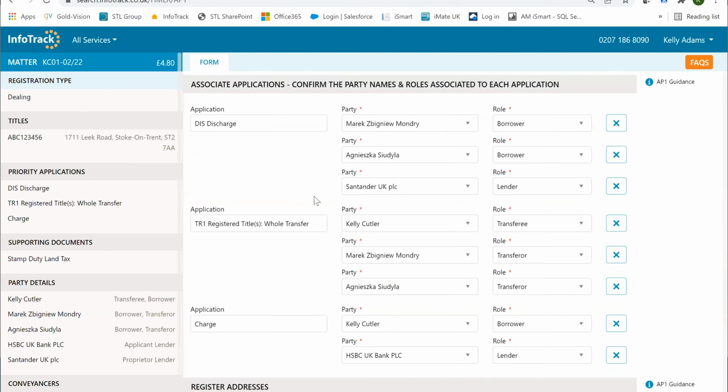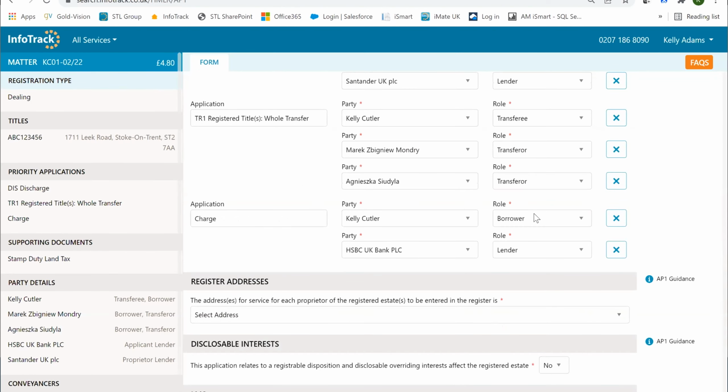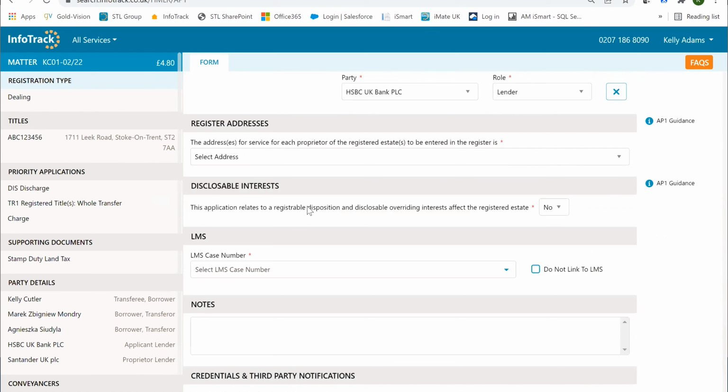Now, in the associate application section, the task is basically to review the application. So we have the 2 borrowers and the lender for the discharge, the transferee and the 2 transferors for the TR1, and the borrower and the lender for the charge. All that's left to do is to complete the address for service for the applicant. So you can enter the address for service for each proprietor yourself, including their postal, email or DX address. And the disclosable interest is defaulted to no for ease, and again, to speed up the time it takes to complete the form.